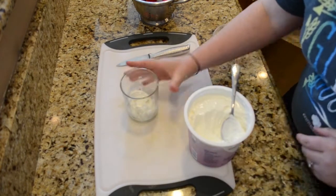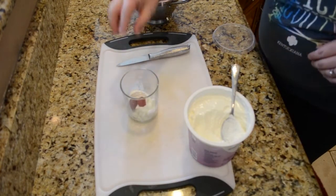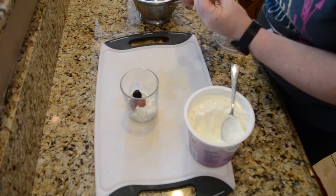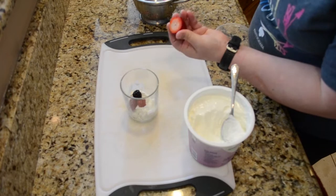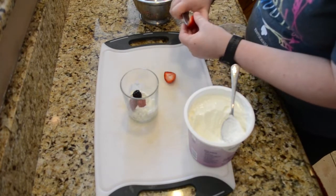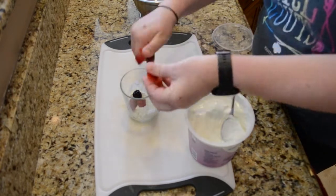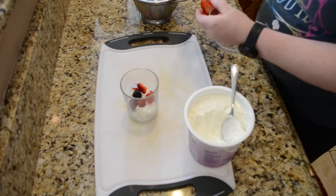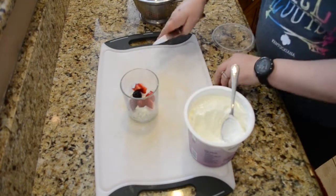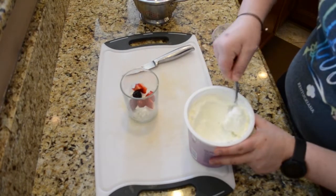And then what we're going to do is we're going to layer it. So I'm going to take a couple of those guys. We're going to take our strawberry too. Make sure you chop off that top, and if there's any pit in the middle, you can chop that up too. But I think we're pretty good. So we'll put some more berries in there. Oops. We'll put a little bit more.